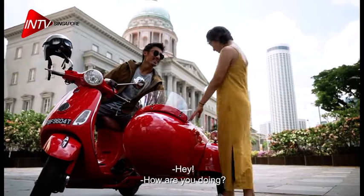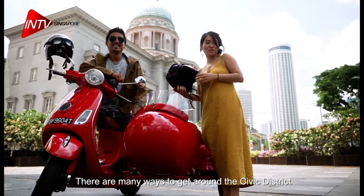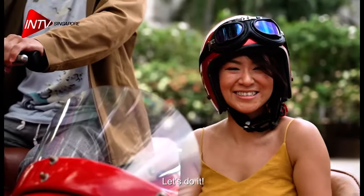Hey! Hi there! I'm doing good! I'm really excited! So there are many ways to get around the Civic District, and this is the choice method to do it. Do it!